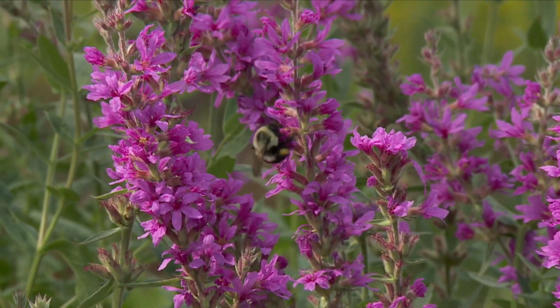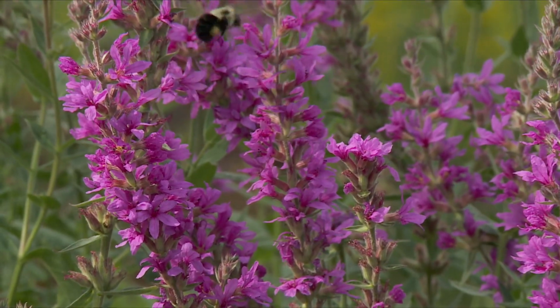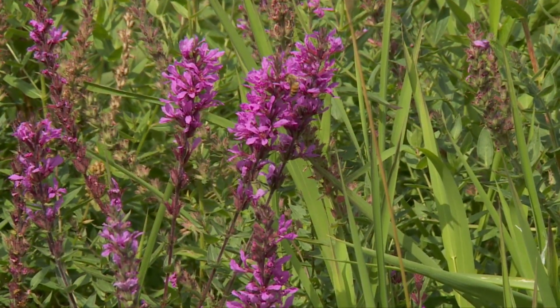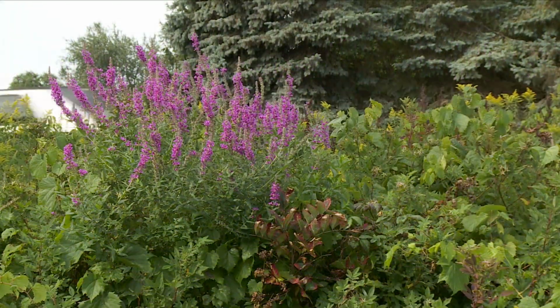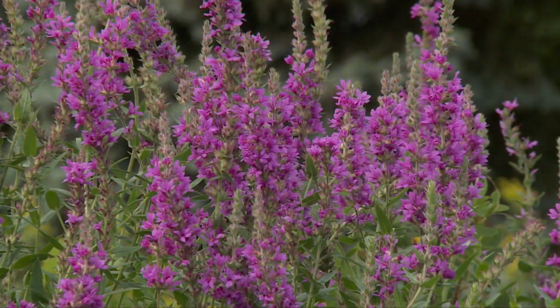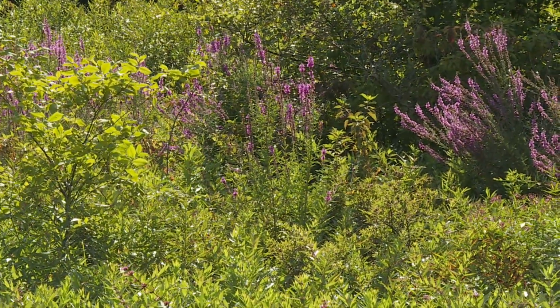Although quite stunning and aesthetically pleasing, these spikes of pinkish purple flowers are in fact an invasive perennial plant of concern. Purple loosestrife, an exotic plant frequently found fringing lakes, ponds, and roadside ditches, has prolific seed production and spreads rhizomes that give it the ability to form dense thickets, detrimentally displacing native plants.